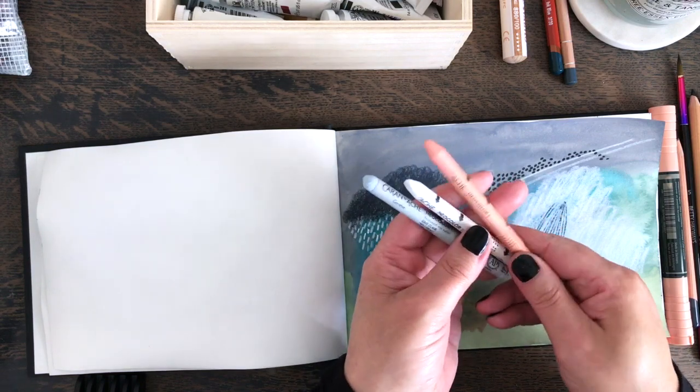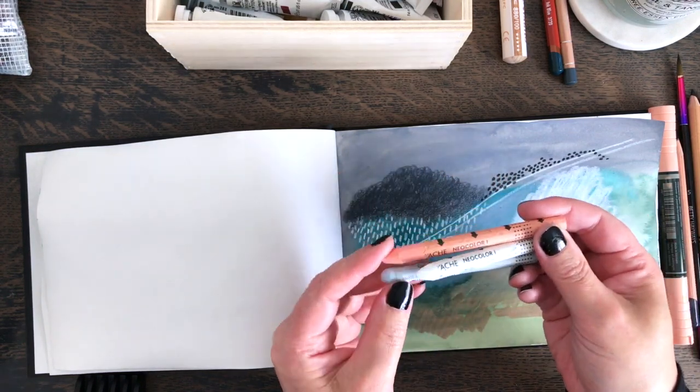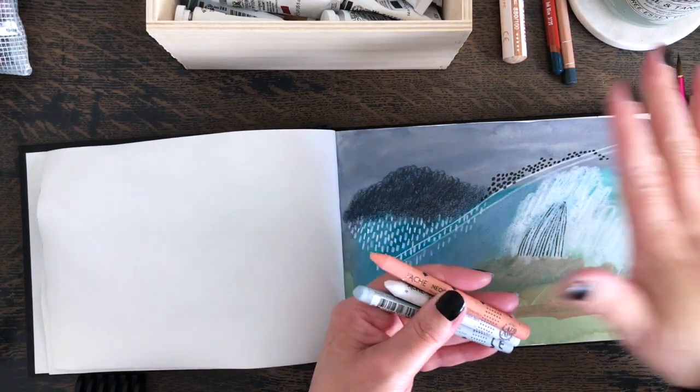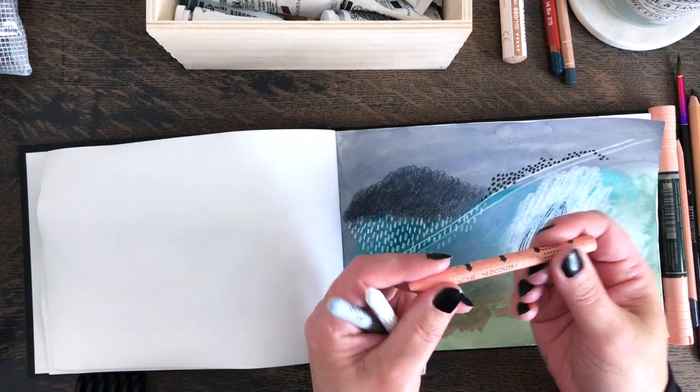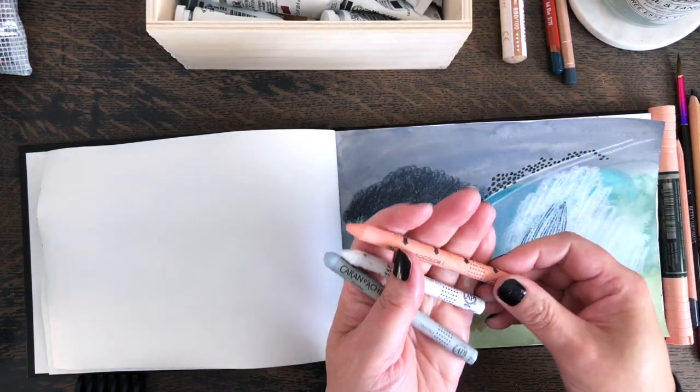These are the ones that aren't water soluble. They resist water, so that could be quite interesting as well. If you wanted to use it as a kind of wax resist and then paint over the top, that could be quite interesting with these. I don't really use them like that. I tend to just use them to layer.